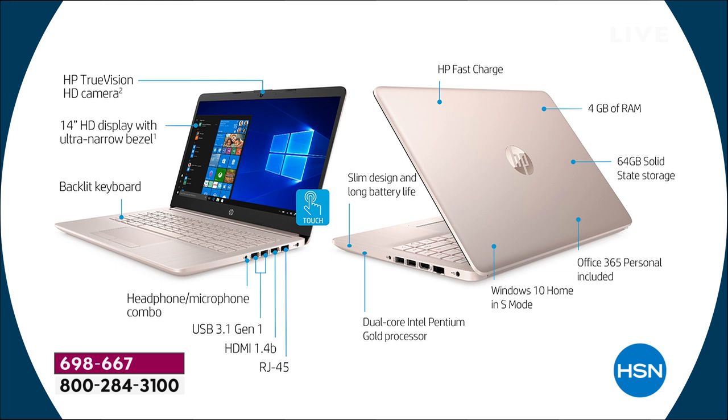Okay, HP True Vision, high definition camera built in. We'll show you that in a few minutes. So talking to your friends and family across the country, across the world, that's an awesome thing to do. 64 gigabytes, solid state storage. 14 inch high definition display with the ultra narrow bezel. So it's this really beautiful, really thin screen, which I think you guys will enjoy. It makes the screen almost appear bigger than 14 inches.